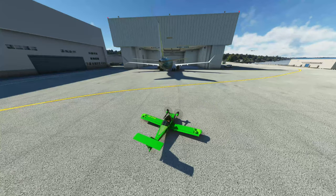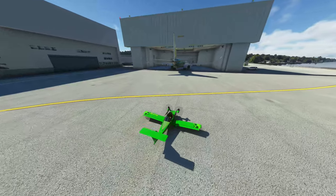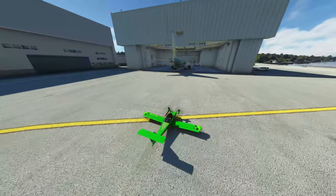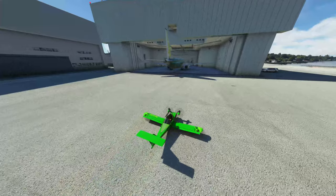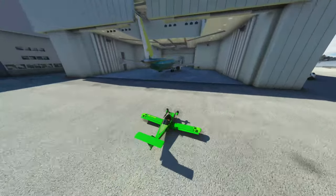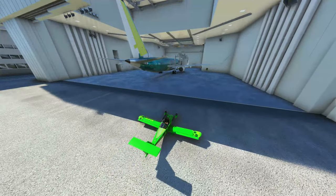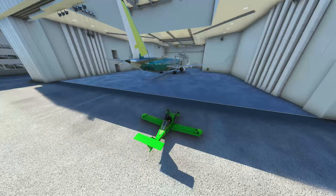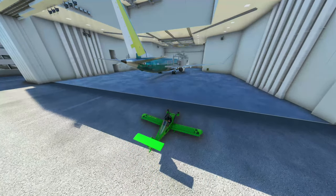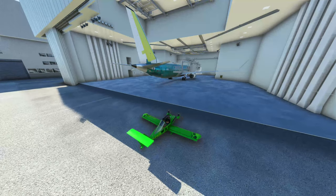Japan 725, approaching Sierra 7. Japan 725, taxi via Sierra 7, Juliet, hold short of Sierra 4. Sierra 7, Juliet, hold short of Sierra 4, Japan 725. Japan 723, give way to Boeing 787.